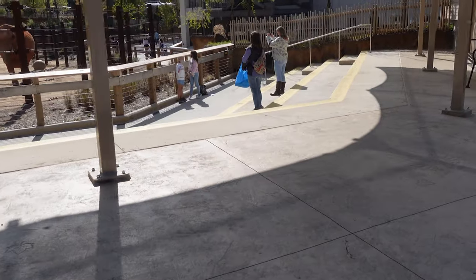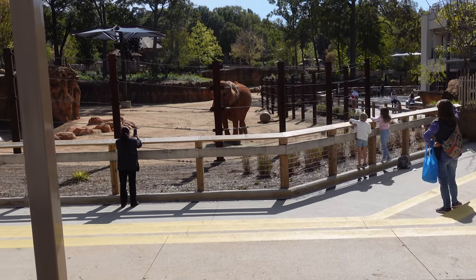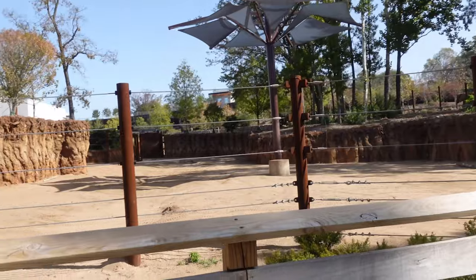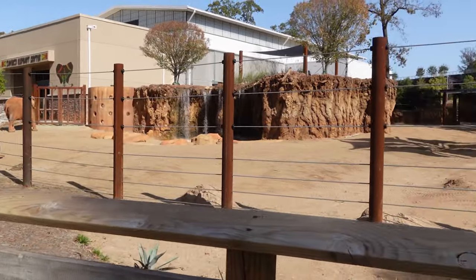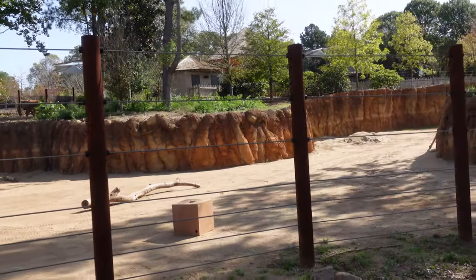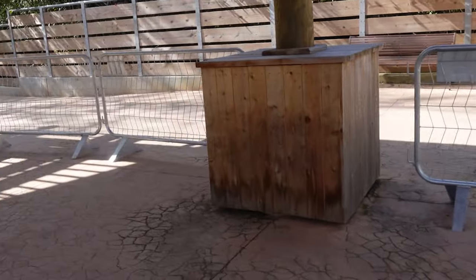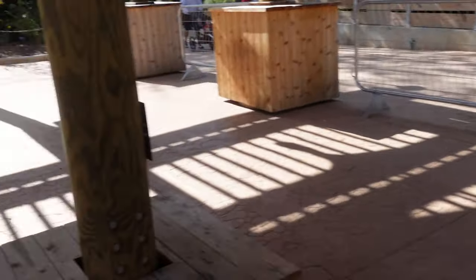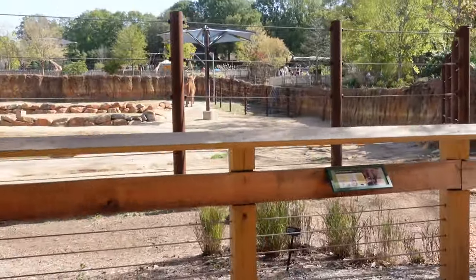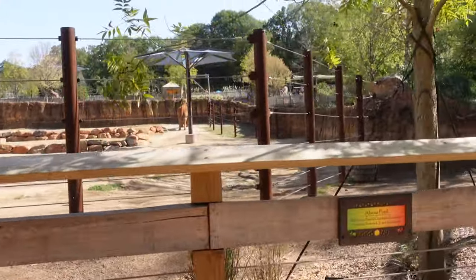Look at that elephant just hanging out. So we noticed there's a lower area, and then up here, there's an upper area for elephants. This is a beautiful facility. Here's more of those walkways that are controlling the way you walk. So they're funneling everyone in the same direction. And while I like that, it's also difficult, because you have to maneuver around people in a smaller space.